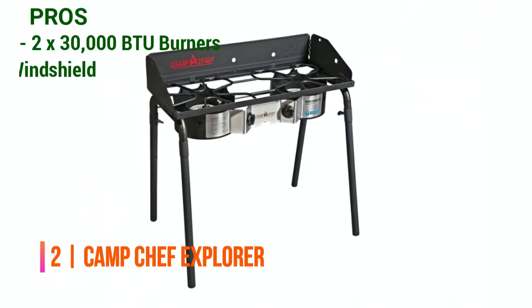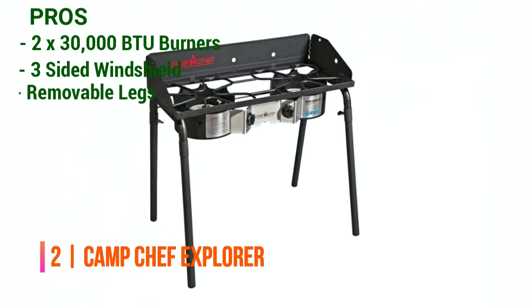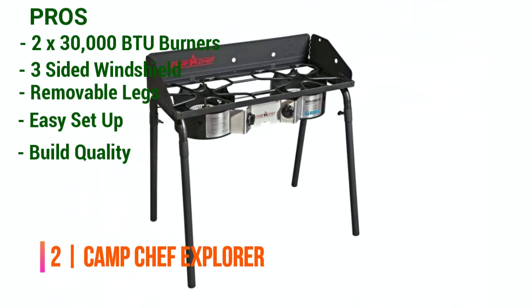3-sided windshield to help protect the flame from wind. Easily removable, adjustable legs for mobility or adjusting to uneven ground. Quick to set up and get started straight out of the box. Robust and durable design with excellent build quality. It's great value for money.